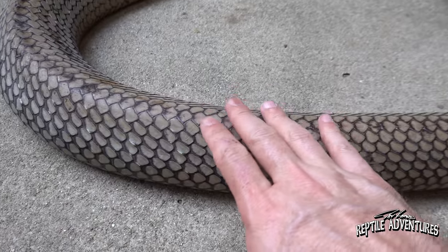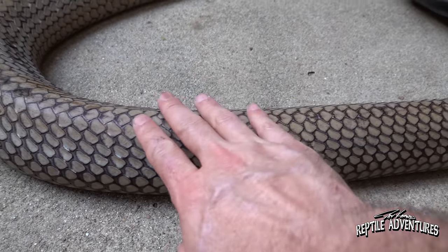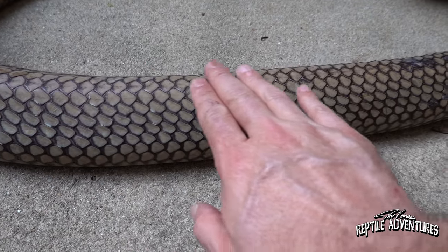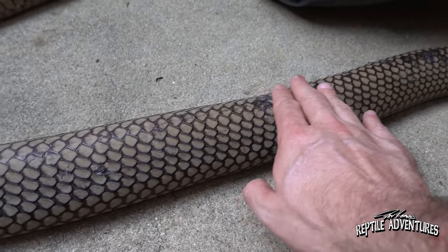Wow, their scales are so smooth. He's so old, there are some little growths coming out of it. Oh, such a beautiful snake.